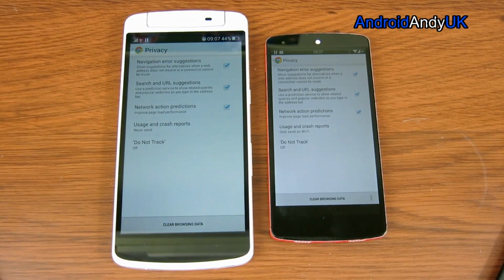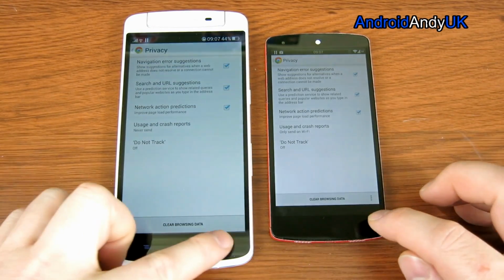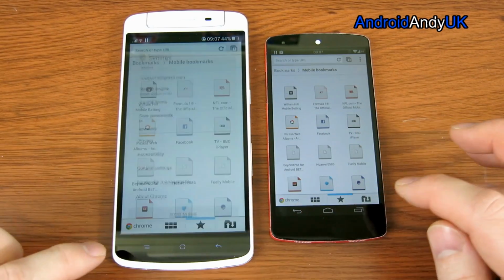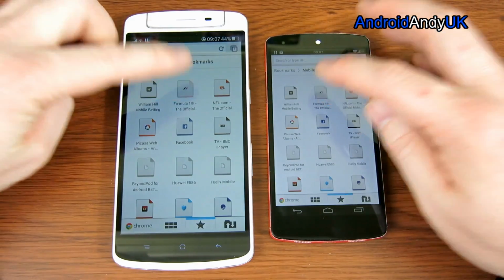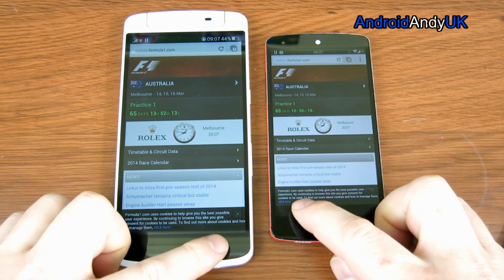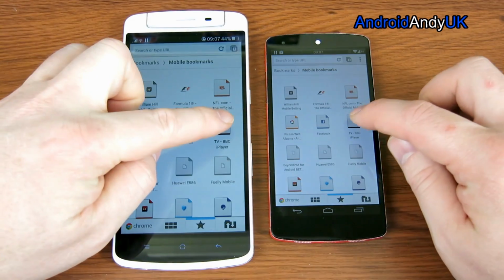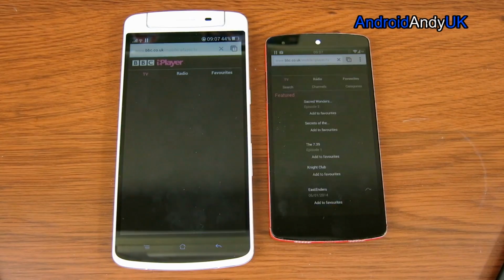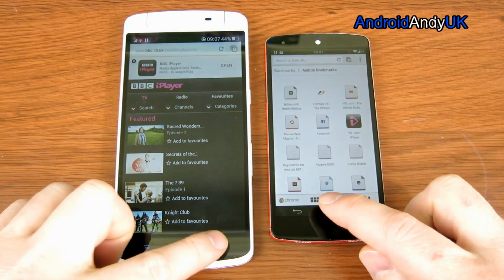Right, we're going to take a look at Chrome and web browsing. I'm going to start off by clearing data on both. Then let's see, why not Formula 1 first. See how quickly, wow, they were both very quick. I'm not sure you could separate them, to be honest. The N1 with the slight edge.